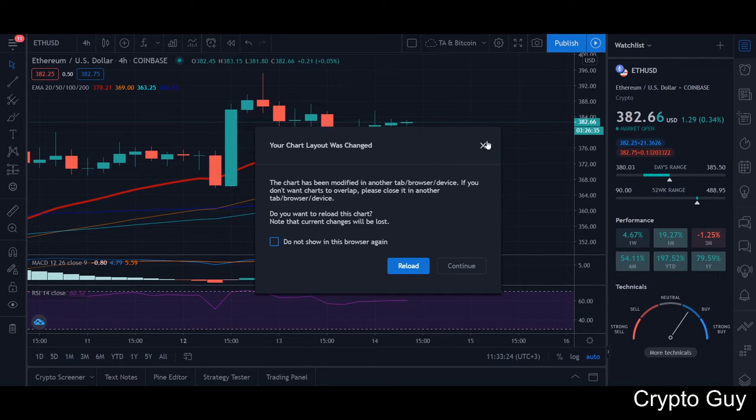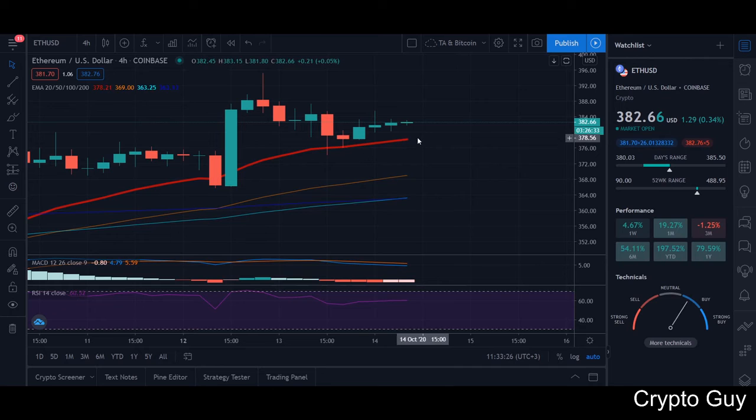There is a possibility that we can come and touch this 20 weekly moving average again, and then we go up, or we can just go up directly from there as well. But this will be a very good entry point. I think it is quite reasonable that Ethereum and Bitcoin will come to the 20 weekly moving average, and from there we have a rebound like this, something like that.